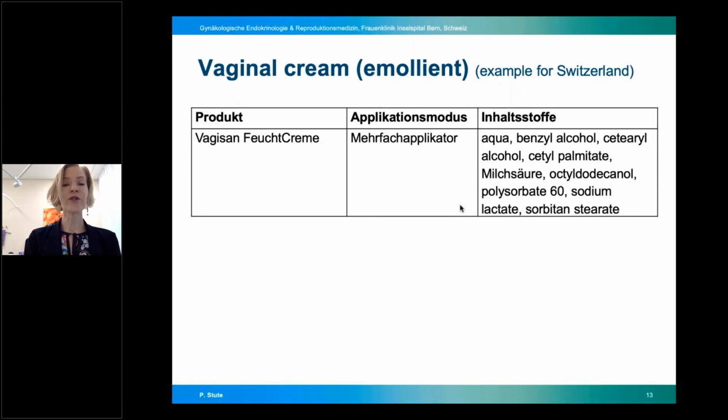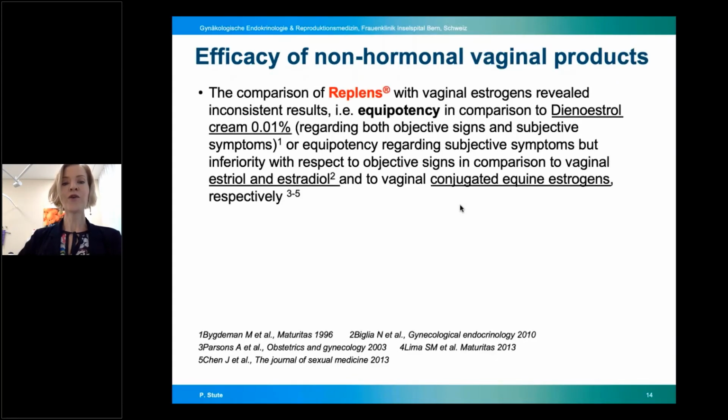And in order to use a cream for vaginal dryness, for example, it's also good to be able to put it on the inside and also on the outside. And here we only have one cream on the market. Now you might ask yourself if it is really true that a non-hormonal product is as good as a vaginal estrogen. And of course, several studies have been performed because otherwise it would not have reached level of evidence A.